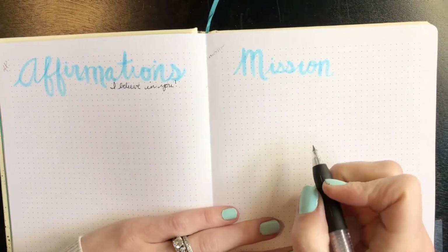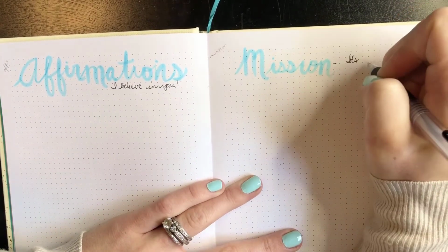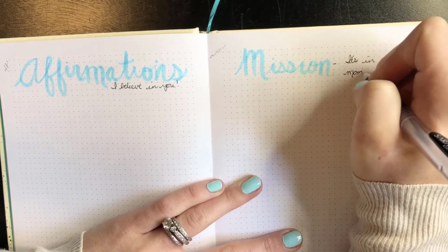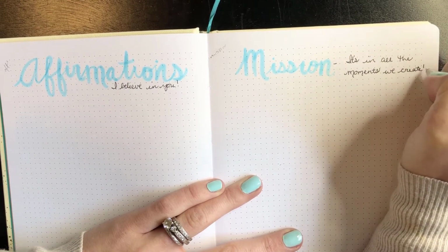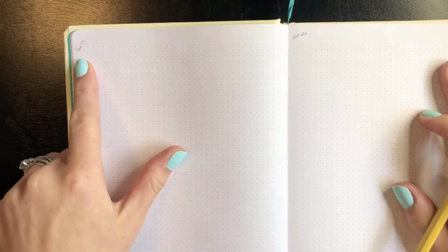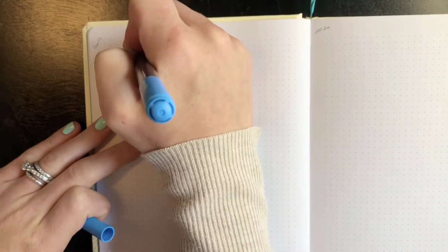So the next page is called mission. I'm really into mission statements, having a mission, and I'm going to be writing here, it's all in the moments we create or you create. I believe that mission and what you stand for, you see it, it becomes apparent in your actions, not necessarily your words. So mission's really important to me.